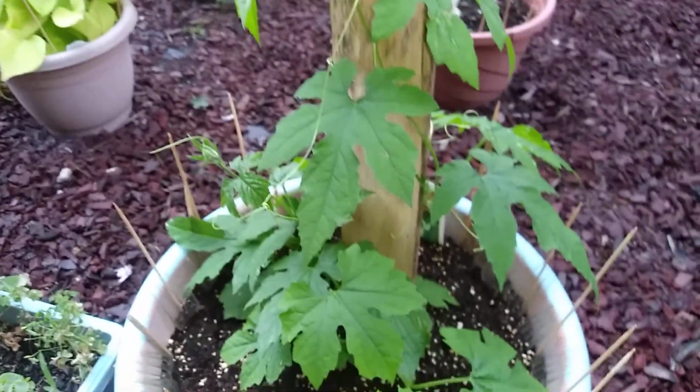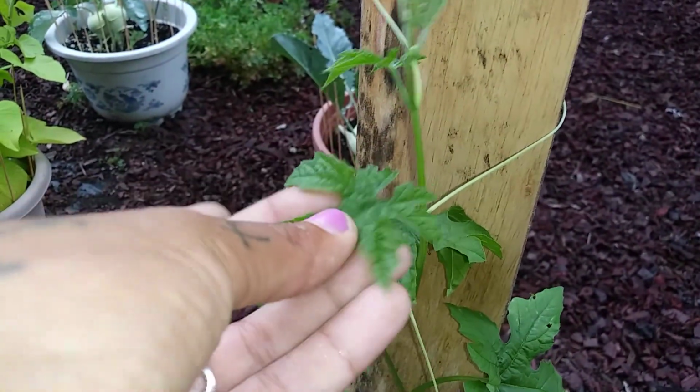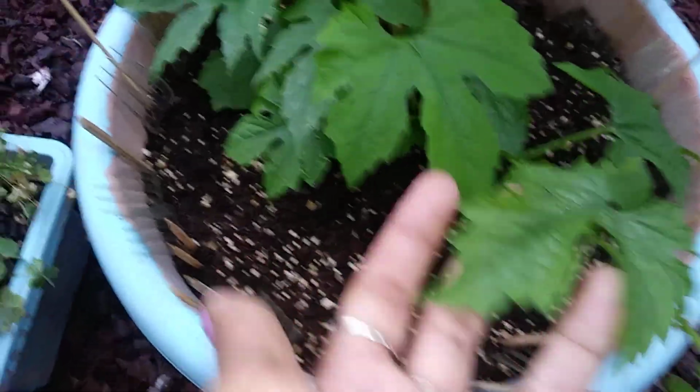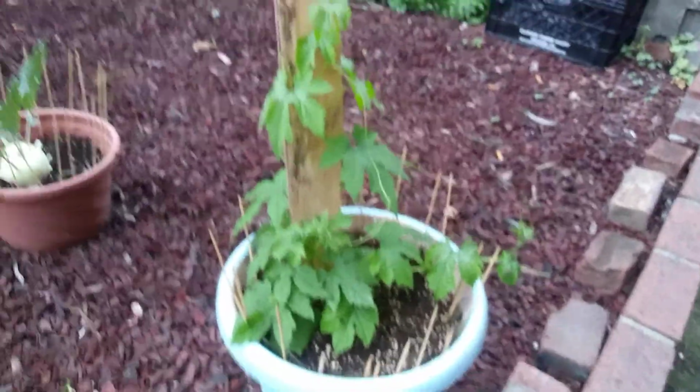Chinese bitter melon. And let me just say, this plant is so beautiful. It reminds me of like the tropics, and I love it so very much. It came to the garden maybe a week ago, and it's doubled in size.